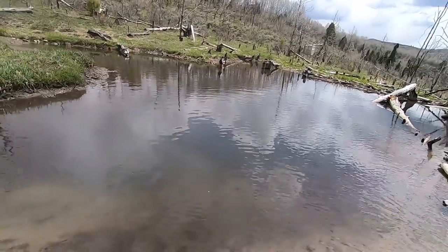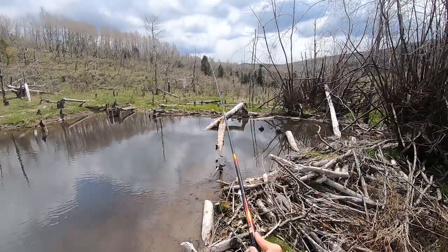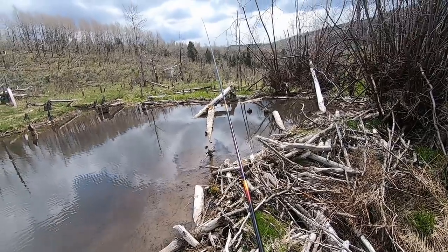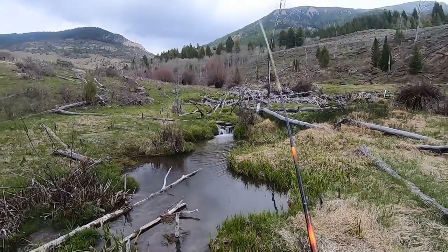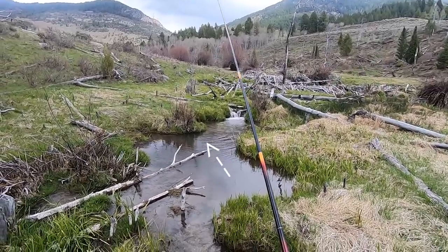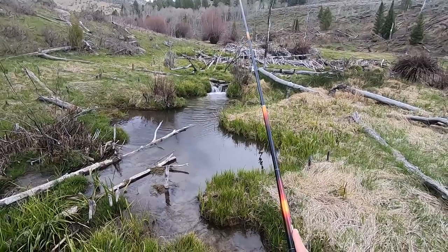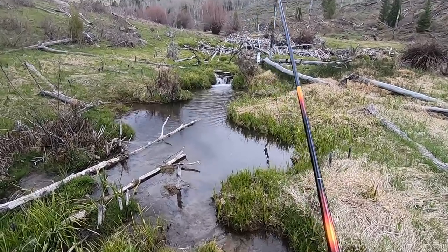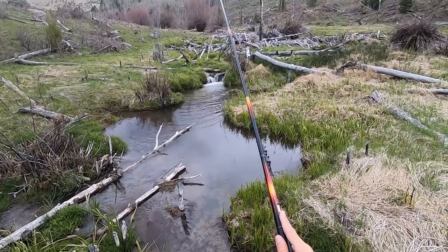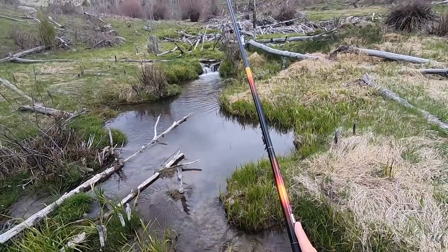Well, I have to say, this is not going how I thought it would go, but I am happy. It seems to me to be a fairly uncommon thing to catch brown trout in beaver ponds. Oh, that was a fish. That was definitely a fish. I don't know if you could see that, but I definitely saw a wake. Definitely felt a tug.